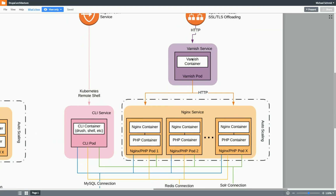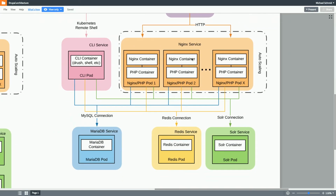Okay, let's continue. Let's go further down. Down here, it actually looks quite easy. We have a MariaDB pod with a MariaDB container inside. We have a Redis pod with a Redis container inside. We have a Solr pod with a Solr container inside. Nothing special. They automatically talk to them. So if you have 12 different Nginx running, they all talk to the same database. They all talk to the same Redis and things like that.